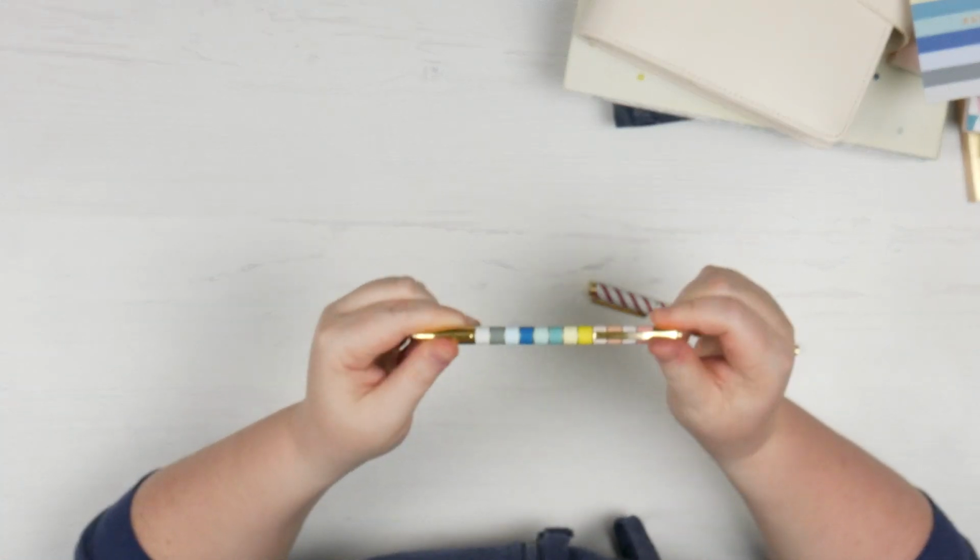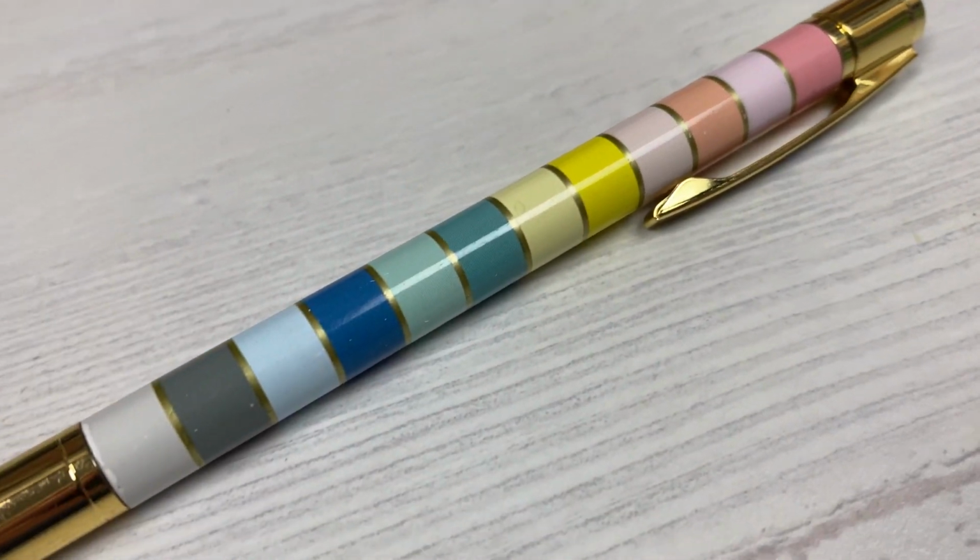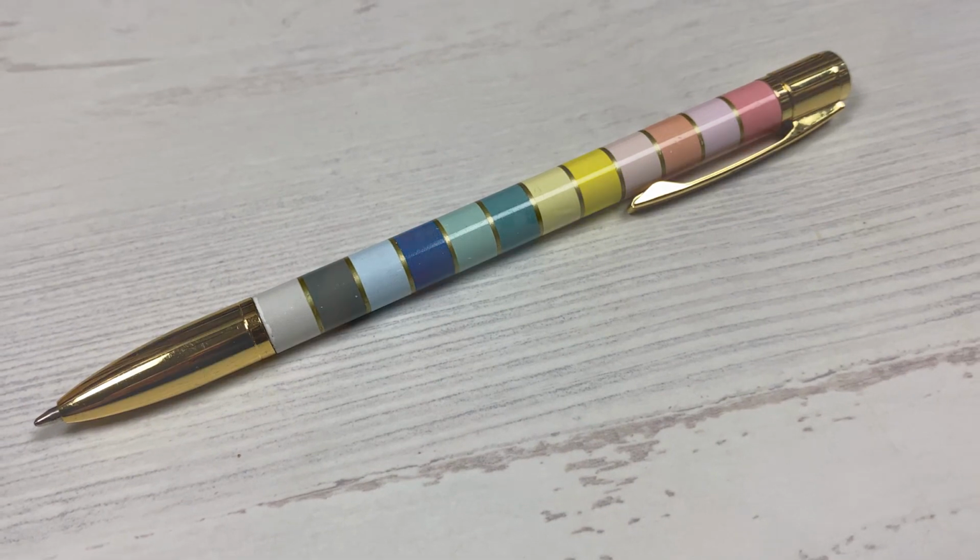This is from one of the Inspiration collections, which you'll see pop up in just a second as well. Love the colours in this. I just love the pink to the full rainbow. It was just always one of my favourites.